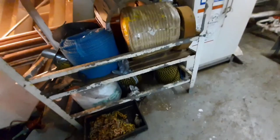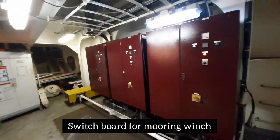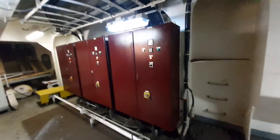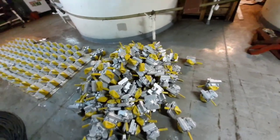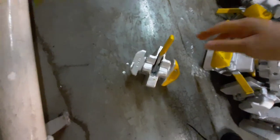Here are some ropes. These are for the winches. So yung mga mooring winch are run by electrical power. So here you can see also the crew maintain these twist locks. Has to move. Closing and opening.